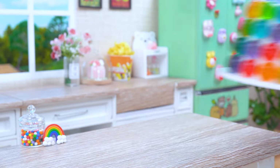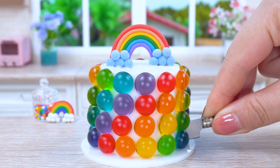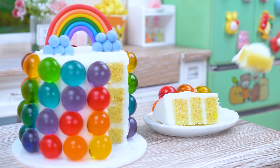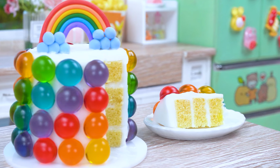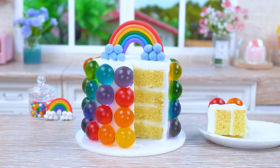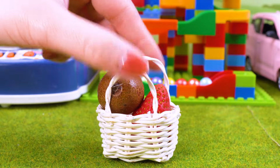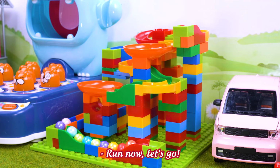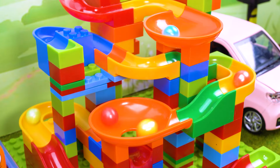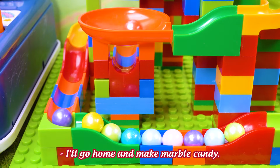Very colorful. Wow, check out this marble run. Run now, let's go! This is really exciting! I'll go home and make marble candy!